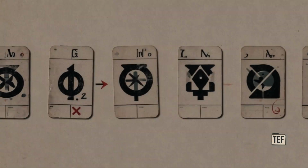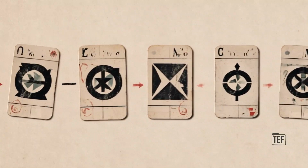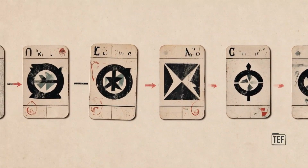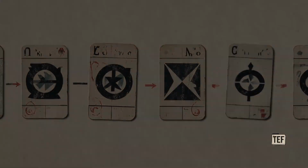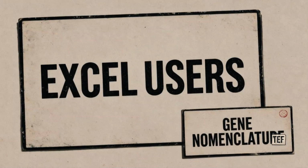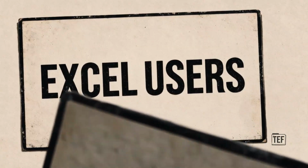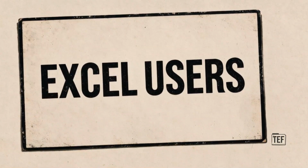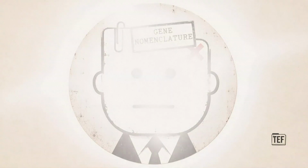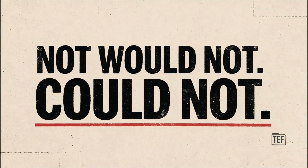The Hugo Gene Nomenclature Committee has named human genes since the 1970s. They are reluctant to change a symbol, and they say why. Renaming genes linked to disease is disruptive and could contribute to an incorrect diagnosis. They changed 27 anyway. Their published explanation is one sentence. The problem could not be solved by advising users to change their settings in Excel. Not would not, could not.